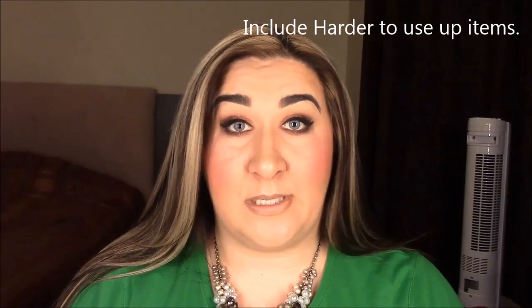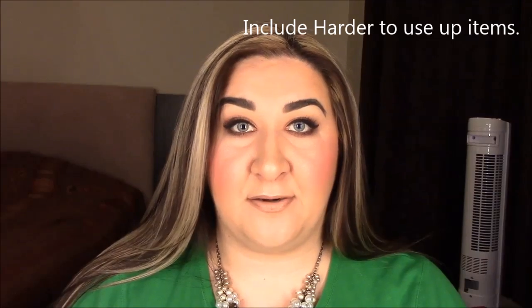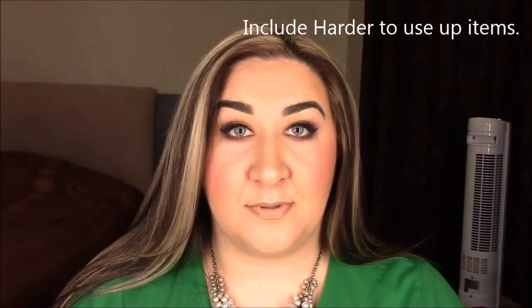So number three is to use hard to use up items as well. Things that are just sitting there like blushes or bronzers or nail polishes. Like for example, these two that I have.